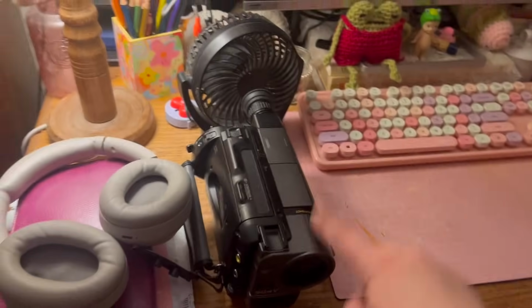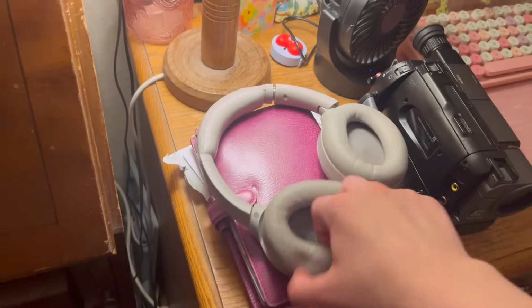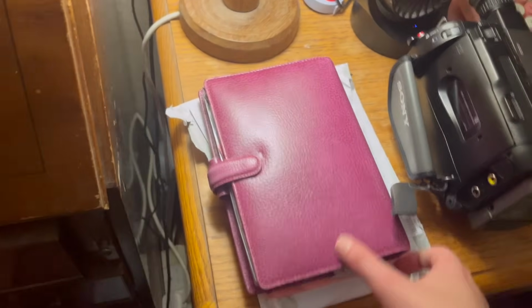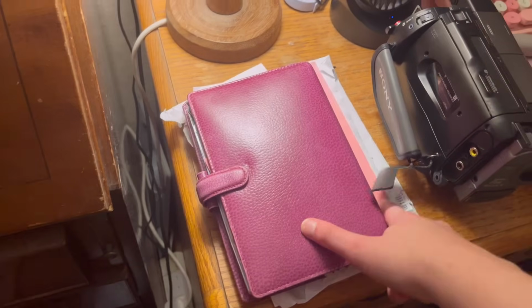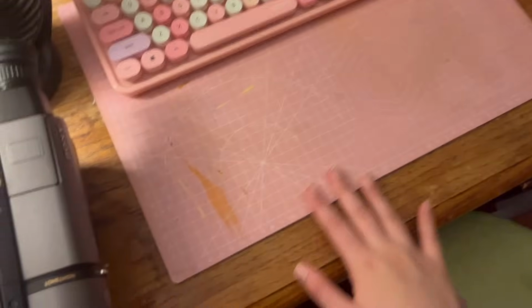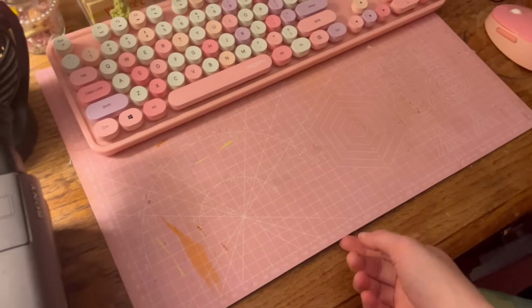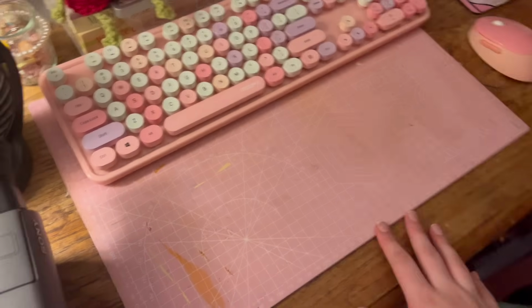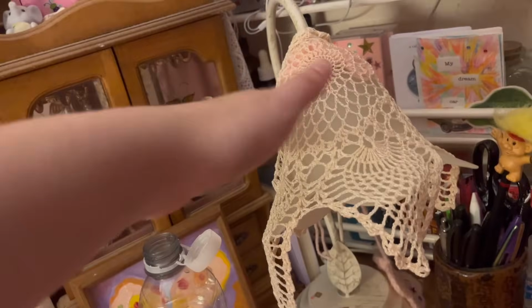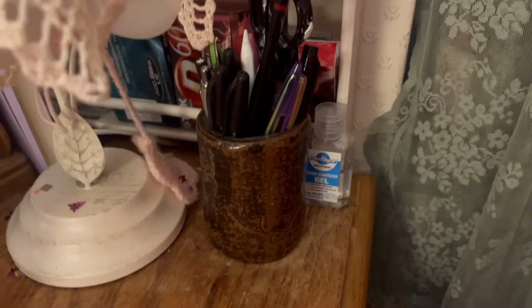This is my Hi8 camera, which I filmed this video on. These are my headphones. This is my Filofax, and then I've got some pen pal letters to reply to underneath here. This is my crafting mat, which has gotten really dirty over the years from all the crafting I've done, even though I cleaned it a million times. This is my little flower lamp that has a nice piece of lace on it. This is a little pen pot.